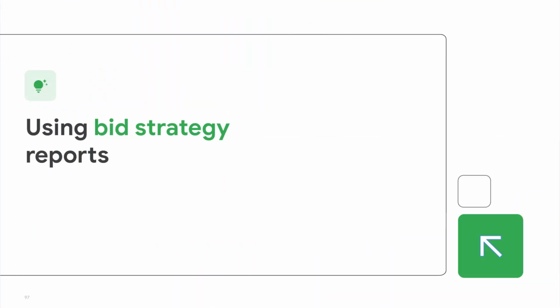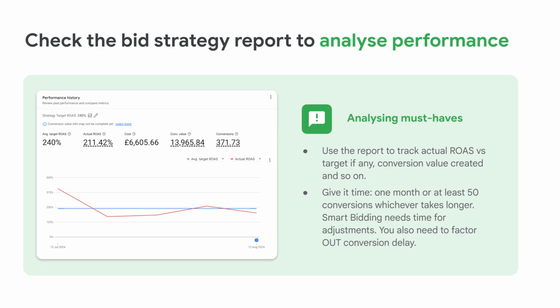Now that you have successfully transitioned to value, let's talk about understanding and troubleshooting performance. You can use the Bid Strategy report in the Tools section of your Google Ads account to gain deeper insights into bidding performance and troubleshoot issues. It can show you how your bid strategy is performing on average against the set target, if that's applicable, and when your strategy might need attention.